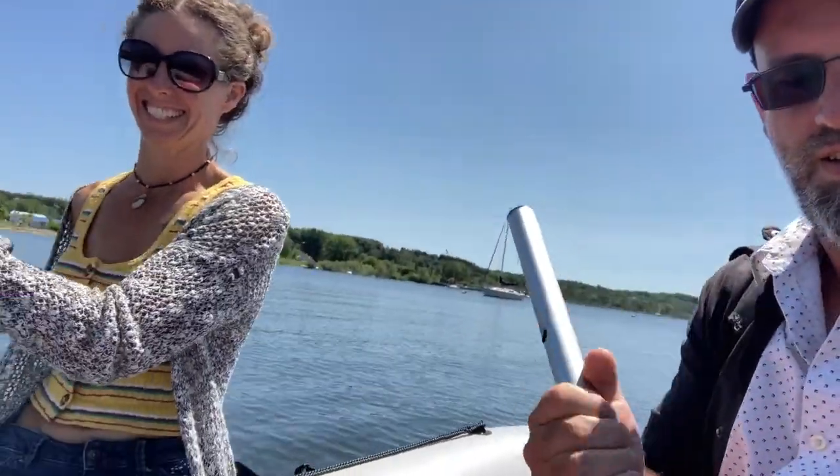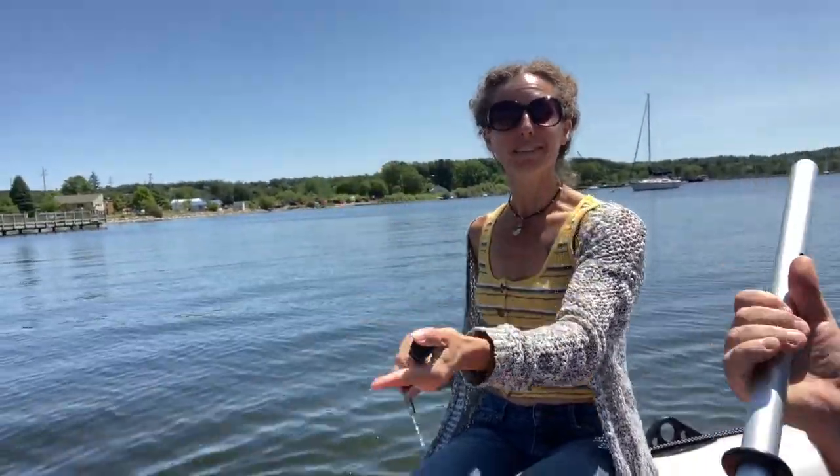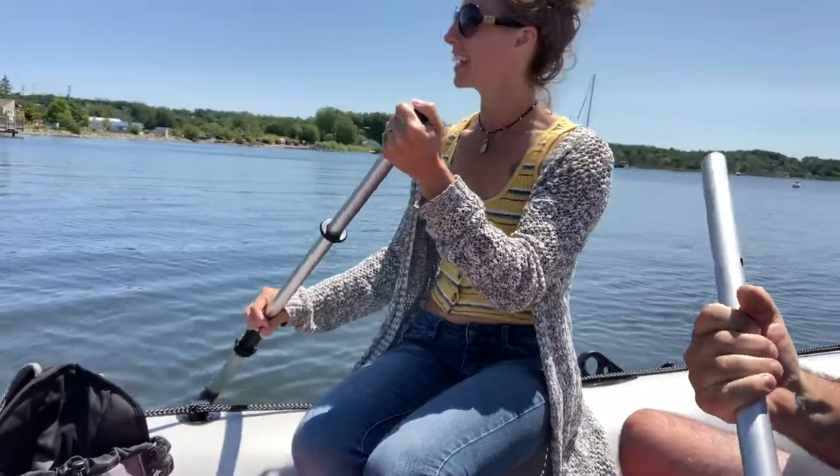This is what life is like when you don't have a dinghy. It's just us paddling around. We have a dinghy. We don't have a motor. And it's more like a raft. This is a raft, not a dinghy.